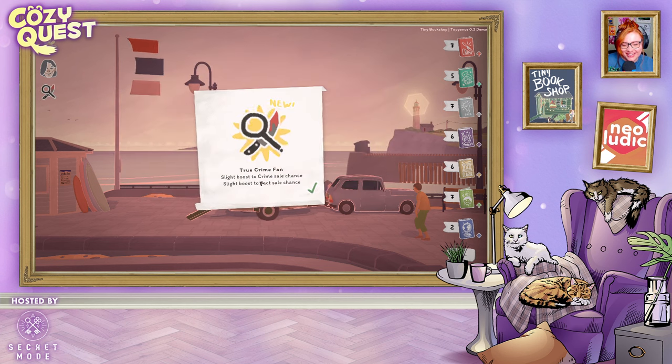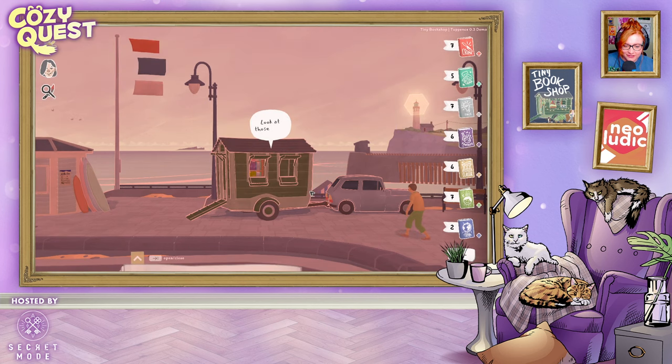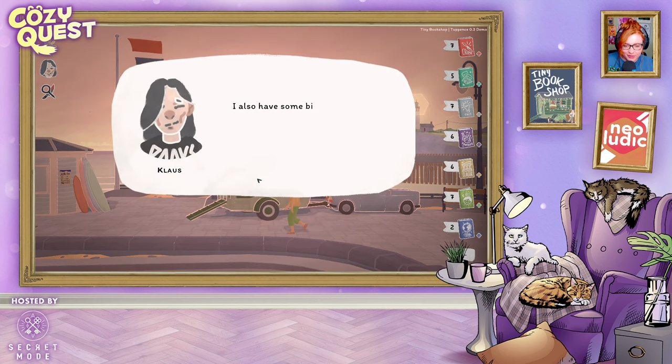Very true. True crime fan. Slight boost to crime sale chance. Interesting. Slight boost to fact sale chance. Look at those skills. I hope they mean the way I've placed my books.